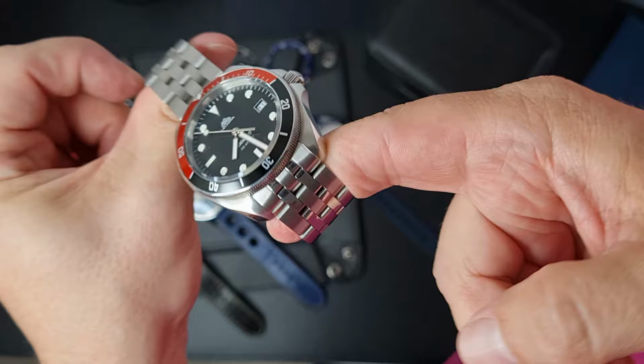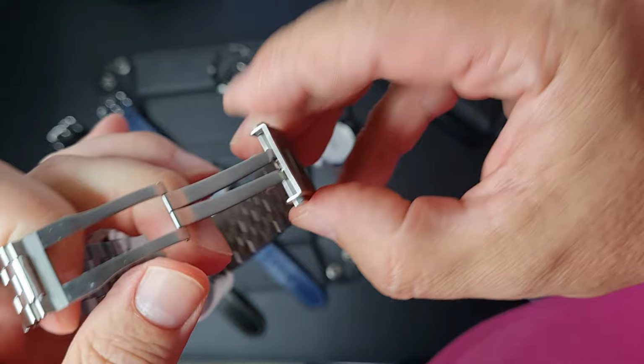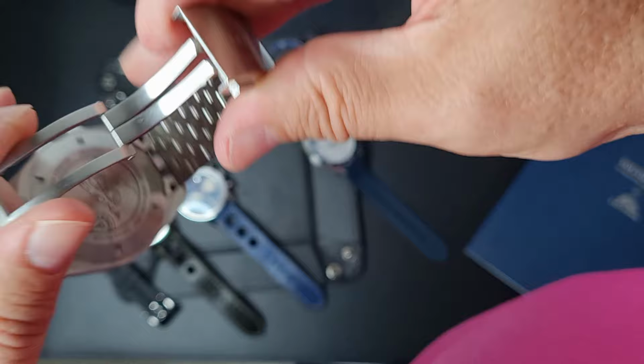So that is my first minus. The bracelet sucks. Please redesign it, re-tolerate it so that it actually works, and it doesn't have to be this complicated. Check out Seiko's bracelets and check out some other major brand bracelets. They are not wiggly pieces like this in the clasp. Improvement point.